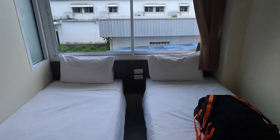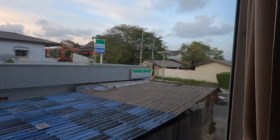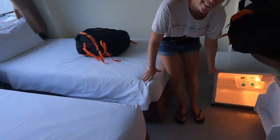So we've literally just got these 2 twin beds. I wonder if you can see the sea, because the sea is literally just down there. So we'll head there straight away. And then we've just got a sink. Oh, and a wet room, toilet, shower. And there's water.